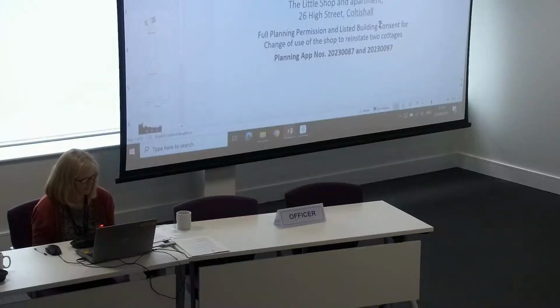Thank you, Chairman. This one is property known as the Little Shop. It has an apartment above at number 26 High Street, Coltishall. The proposal is for full planning permission and listed building consent for the reinstatement of the property to two residential cottages. It was formerly two cottages and it's going to be converted back to those.